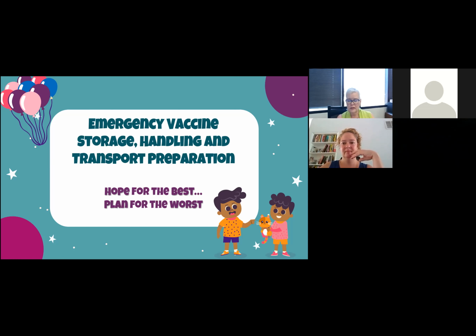The one thing that you really need to make sure you have is a data logger. You need to have that backup data logger, because if you move vaccine and you do not have that data logger to monitor the temperature, VFC will assume that the vaccine was not transported within proper temperature range and may make you waste it. So again, I just need to drive home the point: have that backup data logger in case you have to move vaccine.